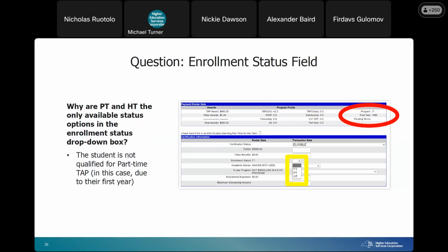The student should be decertified if they're not full-time and cannot meet the full-time requirement. The only exception would be obviously if this is a accelerated term where they're going half-time or more, then in that case, you could use the PTHT to certify them for an accelerated study half-time award. Just be careful with that.